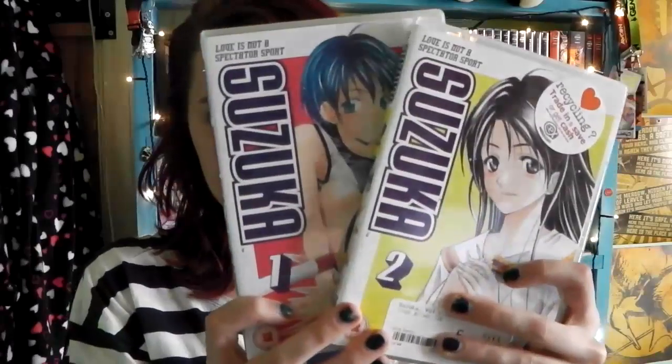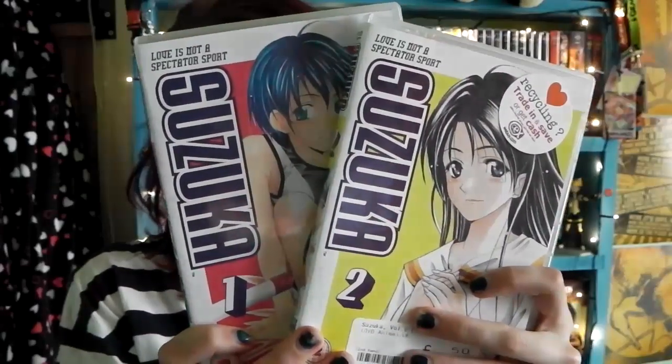This is all there is. We only ever got the first series. I would love to have V-Force and G-Revolution on DVD, but no. Next up in the collection is Volumes 1 and 2 of Suzuka. If I ever find any more of this, I'll be shocked. This one cost me 50 pence.